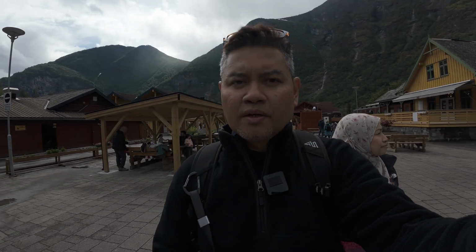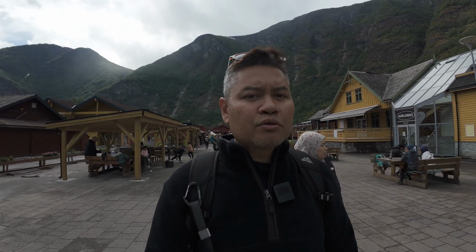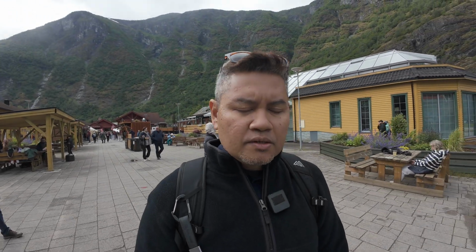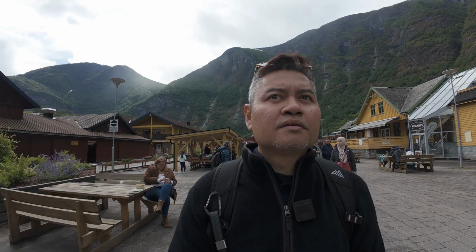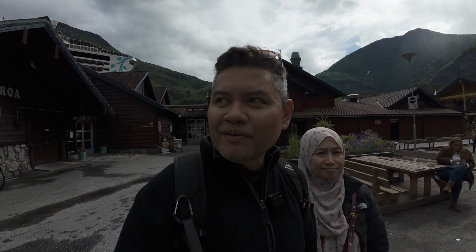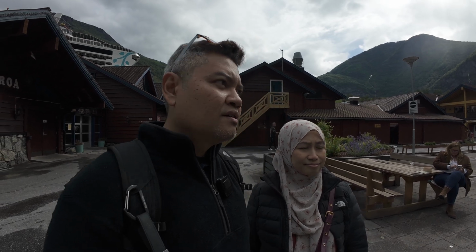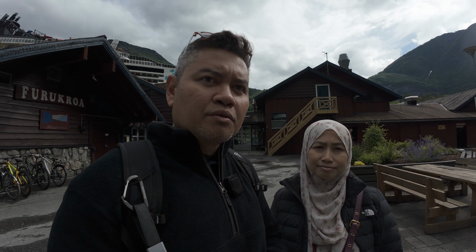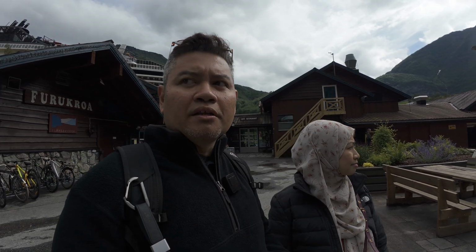Fläm itself is a stop point for many cruise ships that berth here. So there's a lot of day trippers as well. Okay, so definitely there's more than enough things to keep us well fed for the next 3 days. So we have half a day today. We're doing the cruise. And then we're gonna come back, get dinner.